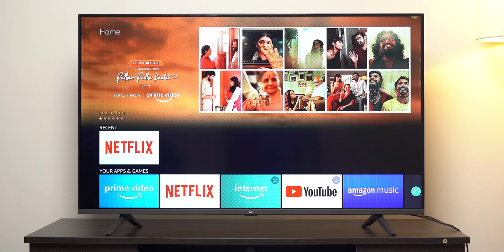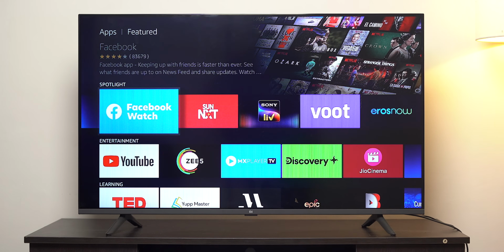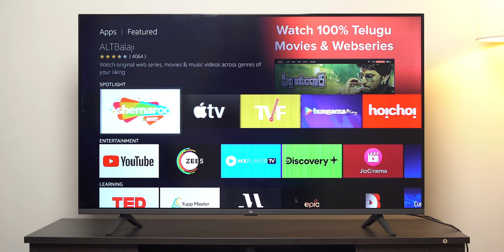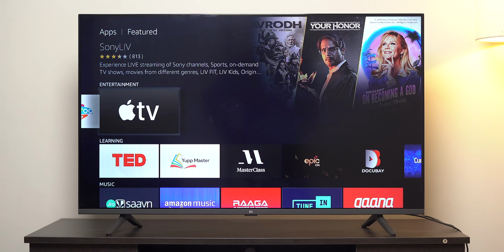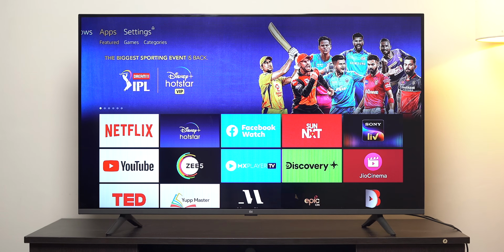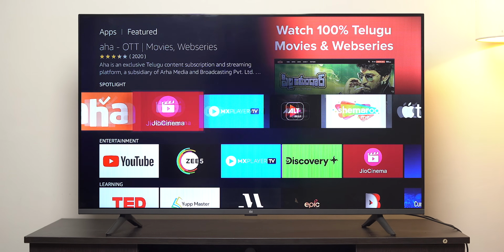Now talking about the software, both Fire Sticks run on exactly the same software with support for Alexa as well as other applications like Netflix, YouTube, Prime Video, Hotstar and much more. There is also the Amazon App Store from where you can download applications. However, unlike Android TV, on Fire Stick there is no option to search for a particular application. But you can always use Alexa voice search to find an application. Also, unlike Android TV, the app catalog isn't as good as Google Play Store, but decent enough.